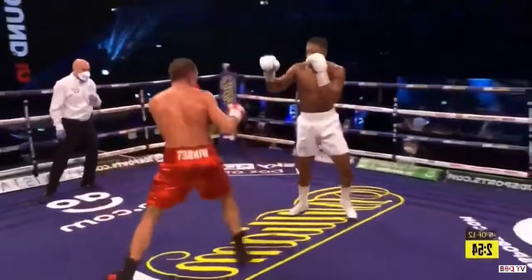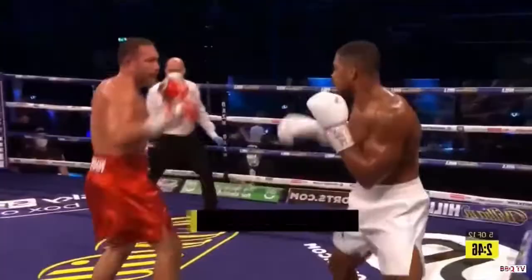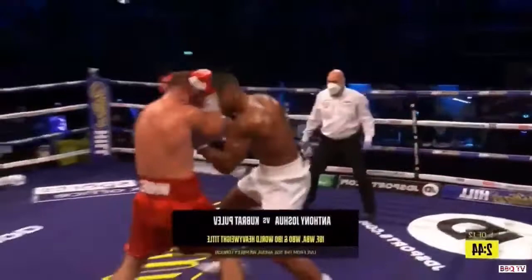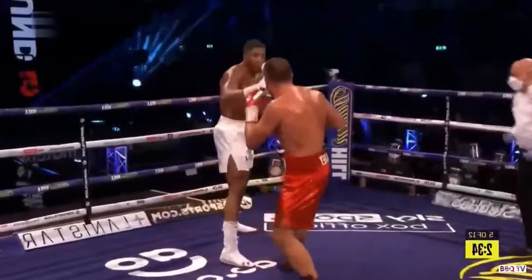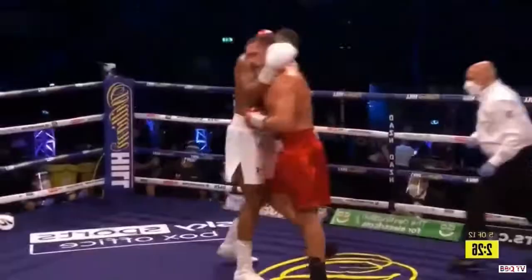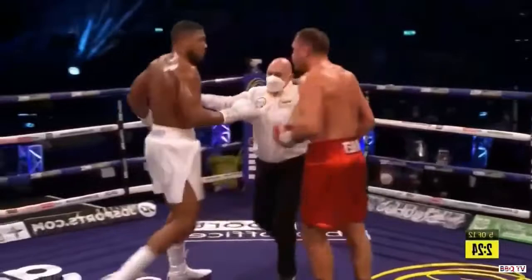Round number five, heavyweight championship. Anthony Joshua in the white trunks. Kubrat Pulev, with his team, led by Gabby Logan there ringside. We'll have full reaction after this bout. Anthony Joshua putting Kubrat Pulev, the tough Bulgarian fighter, down. Not a difficult fighter to knock down at this level, but a difficult fighter to keep down. I'm very surprised he's still in this fight.